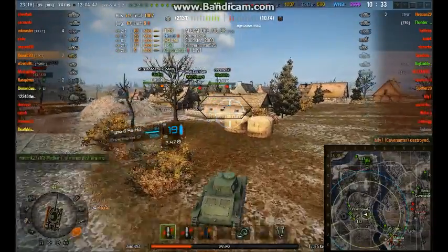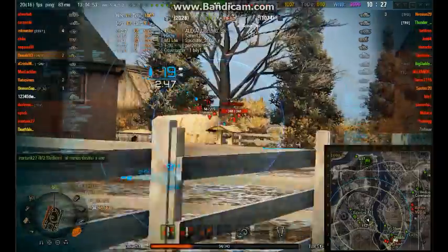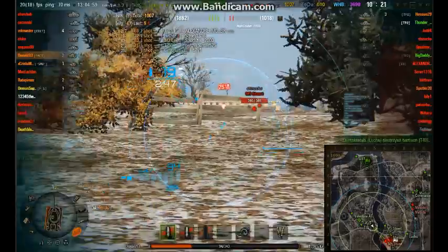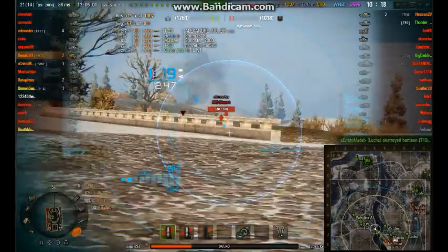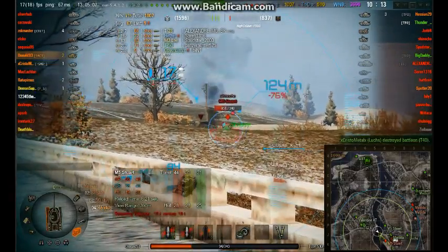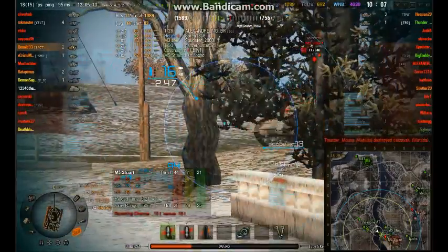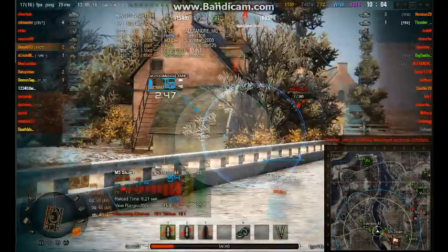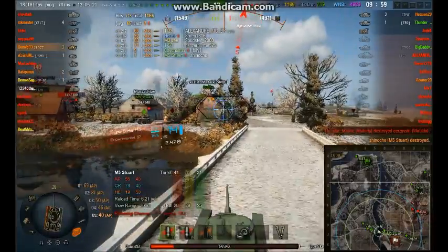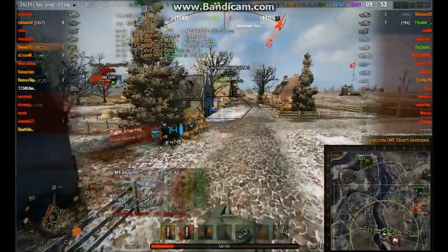Now we have the T40, the M5 Stuart, and the Matildas and the M37 at the ridge line there. If you can, try to lead your shots in the direction that the tank is going, like here. Unfortunately, I do miss some. I finally got to kill that M5 Stuart. Now, time to go after the Matilda and the M37.